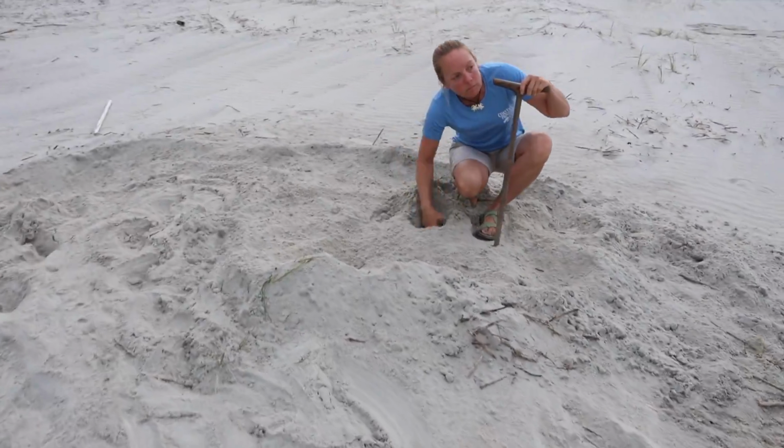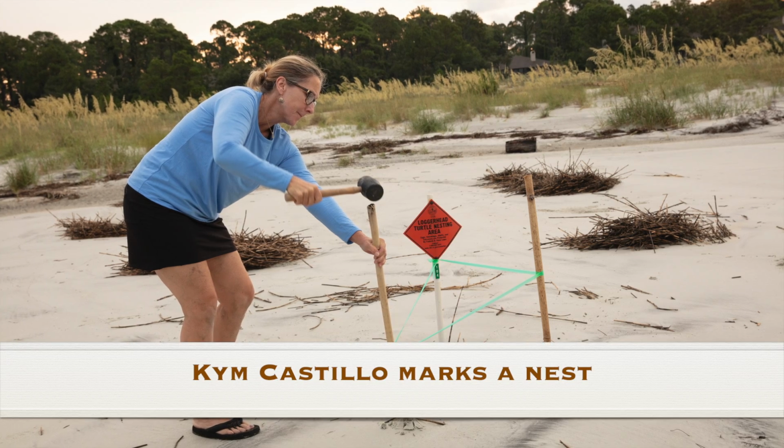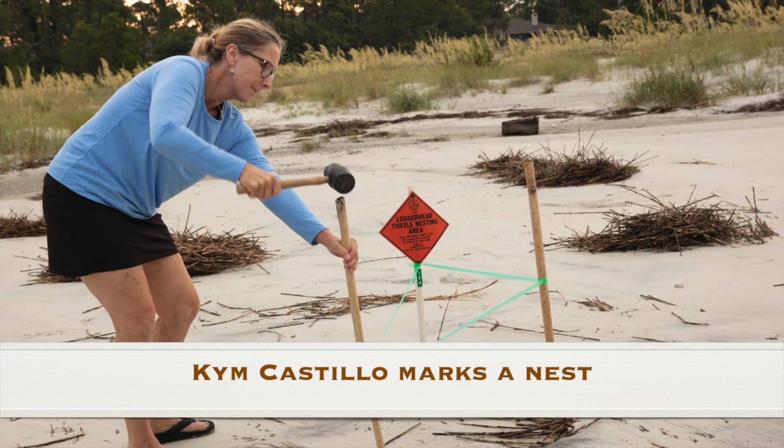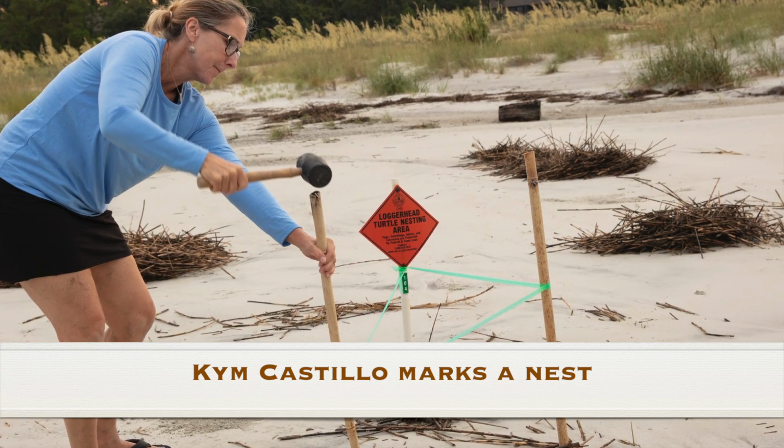Gotcha. That's what I was going to ask about. Where do you move it to? Just further up the beach? Okay, and then you mark it, so people kind of... Right, so no one digs a sandcastle in it or puts a tent pole through it. I was curious about what people should be looking for when they're on the beach.